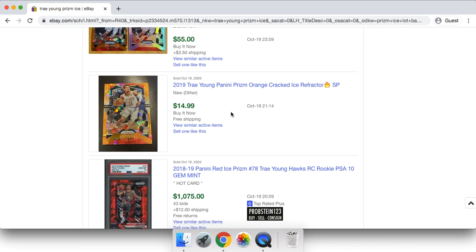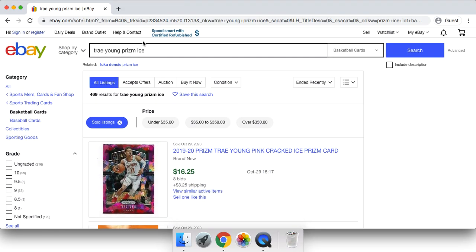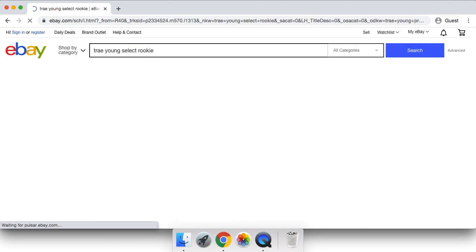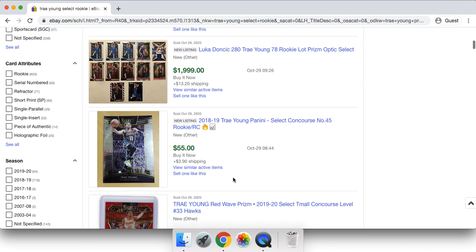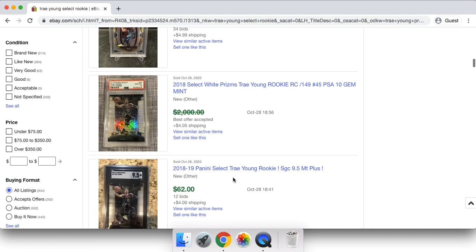I believe Select is going to be a big part of the future of the hobby. I think cards, obviously, like that Kristaps I recommended, but also just good players like Luka, Trae, I believe their Select rookies are very underpriced. Just because obviously they're printed a lot less than the Prism, and in my opinion, they look classier, and other people believe that as well. Obviously the Prism has been the go-to for the hobby for the last couple years, but I definitely think that Select is on the rise.